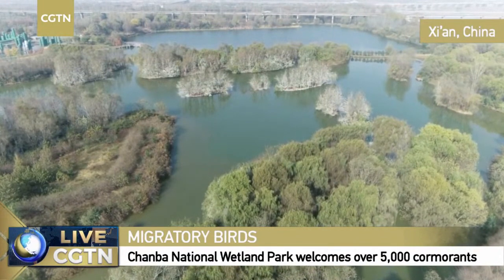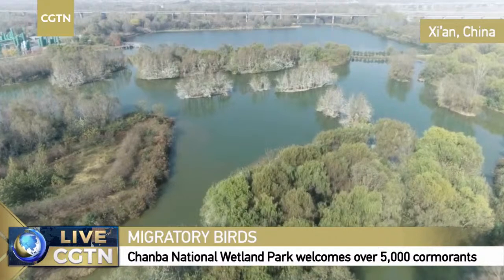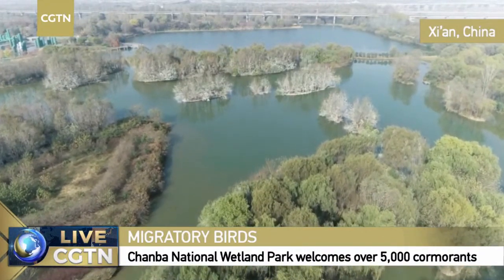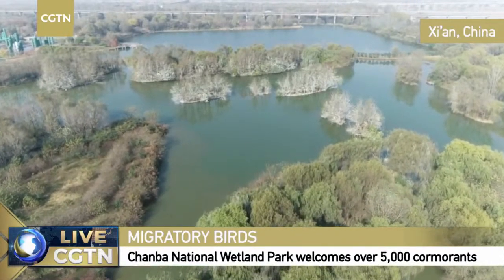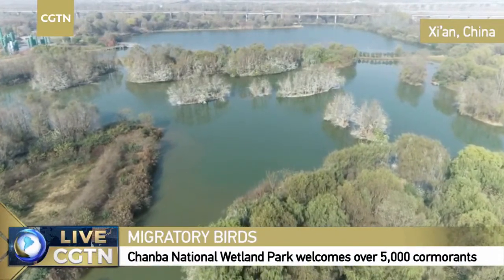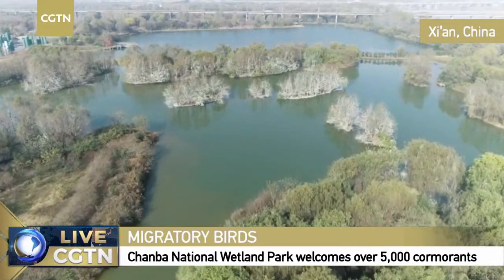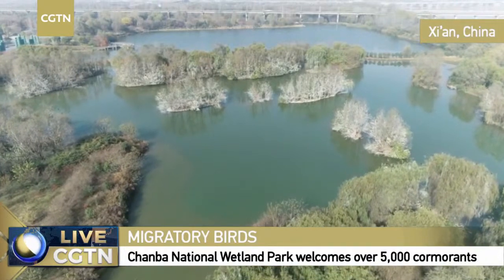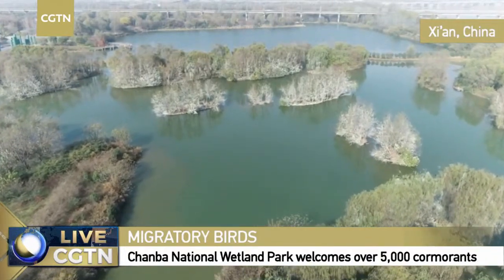And to our permanent dwellers, they are already used to this, so they will not be affected. As we mentioned, the birds are actually quite clever, and they know where is the best habitat for them. They would choose their own home.